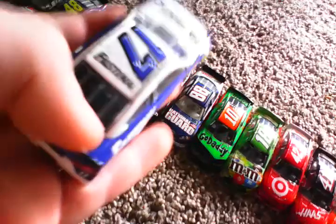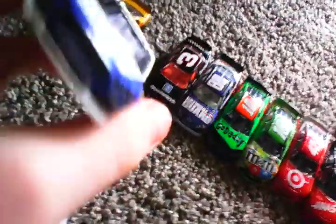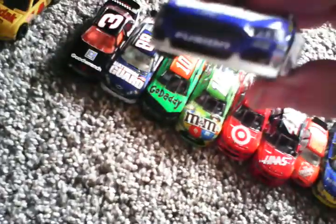So, there's the cockpit and everything. Everything looks cool. See, Ford Fusion. It is a Ford Fusion. You can see the front. And those spoilers are real small.